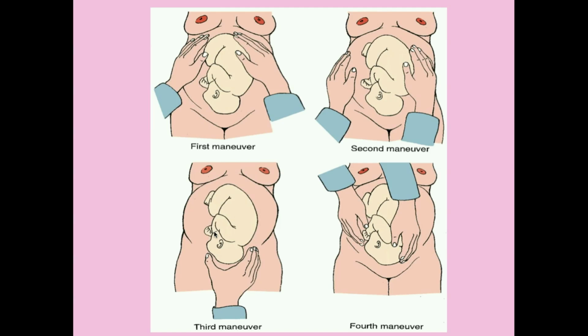The third maneuver is called the first pelvic grip. So here you're taking one hand, you're feeling right above the pubic symphysis, using your thumbs and fingers, and that should validate your first maneuver. So here you should feel head. You should feel a hard prominence, should be somewhat symmetric, rounded off. And so here you're feeling for the head.